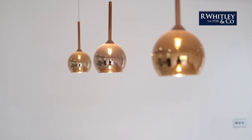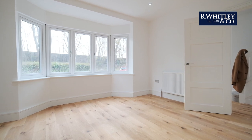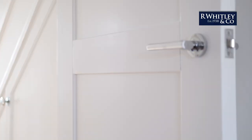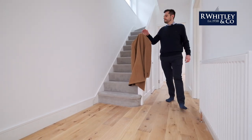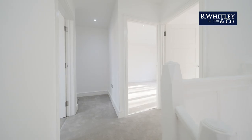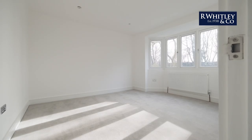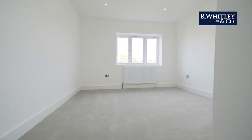In addition to the open plan living space is this great living room with an imposing bay window. Newly grey fitted carpets flow up the stairs to the landing and to all bedrooms where you'll find 3 doubles and a generous single.